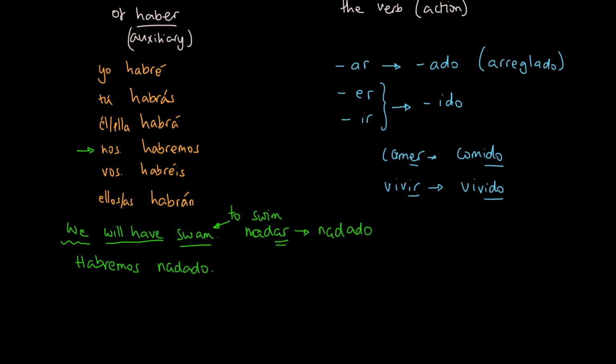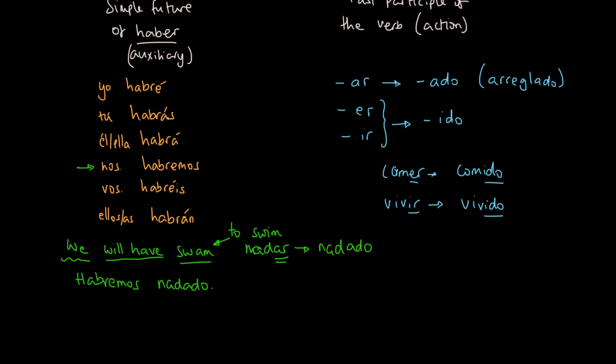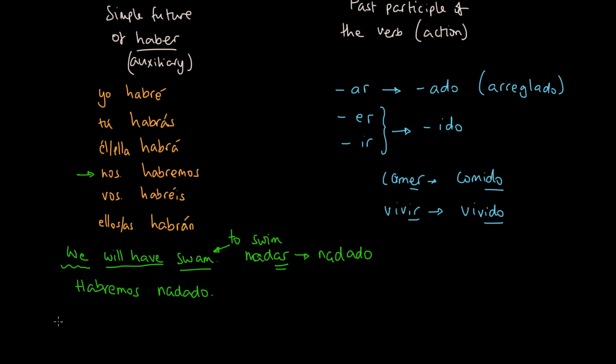Let's have a look at one last example. I'll leave this here so that we can see the bits. I'm struggling for space, to be honest. Okay, one last example could be they will have brought. They will have brought dessert. Let's say I'm throwing a party and they will have brought dessert. So I've got that it's they will have and brought. Okay, so they will have, I'll find it here, habrán.